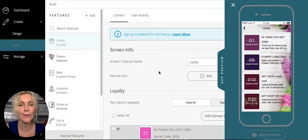So today we will go over loyalty features, digital loyalty features, and I will show you specifically how one of my clients was able to generate $8,000 in just 2 months of implementation of this specific reward. And let me also tell you that her average sale is $25. Okay, so let's get into it.